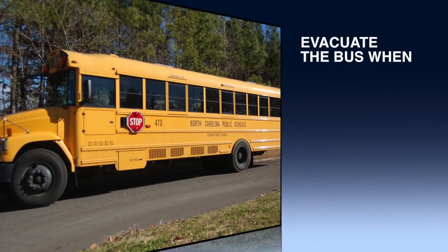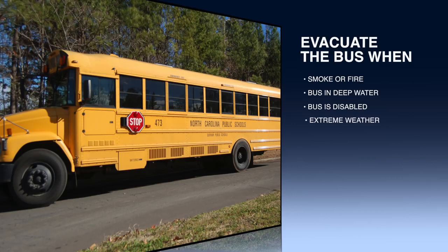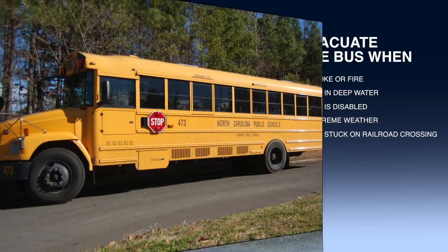Let's begin with when you should evacuate your school bus. Smoke or fire. The bus ends up in deep water. The bus is disabled and could be struck by a vehicle the same size or larger. Extreme weather, such as a tornado. Or the bus is stuck on a railroad crossing. If none of these conditions apply, it may actually be safer for you to stay on the bus.